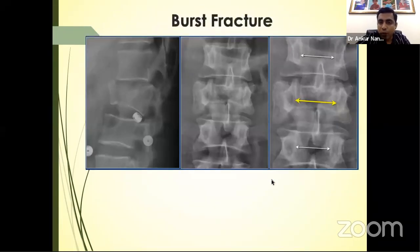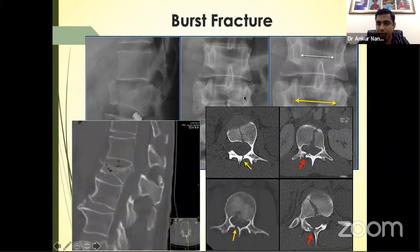So a burst fracture would look like this. On an X-ray, there seems to be a superior and inferior end plate fracture along with retropulsion of the postero-superior fragment of the vertebra, along with widening of the interpedicular distance. If you look at the CT scans, you can see that there is a break in the vertebral body. There is a vertical laminar fracture, which is usually associated with it. So these were classified as burst fractures.